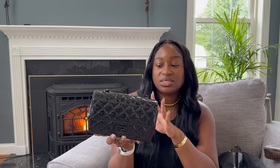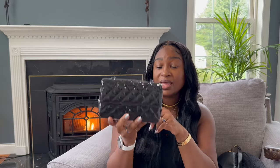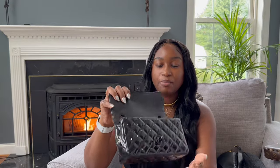And it would fill the gap of me needing a mini bag, because most of my bags are medium or large bags, and the other Chanel is a large. So if I needed a mini bag to stuff everything, it actually fits a lot. I think a lot of people think these are small because they don't know how to play Tetris, but if you know how to put your stuff in a bag, it packs a punch. And in the back I just have a card in there, since this is patent. I don't want it to stick together, because patent does that sometimes, they get sticky and then it ruins the bag. But yeah, I love this bag.